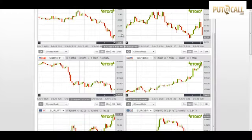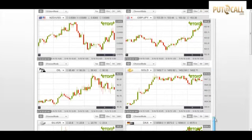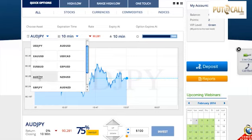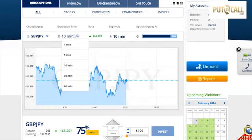We go back to the graph and continue with the British pound to the Japanese yen. This graph as well is going from this point all the way up here. It's a positive upwards going trend line. So we go back to the platform, we look for the British pound versus Japanese yen right here. We choose our expiration time, 10 minutes.